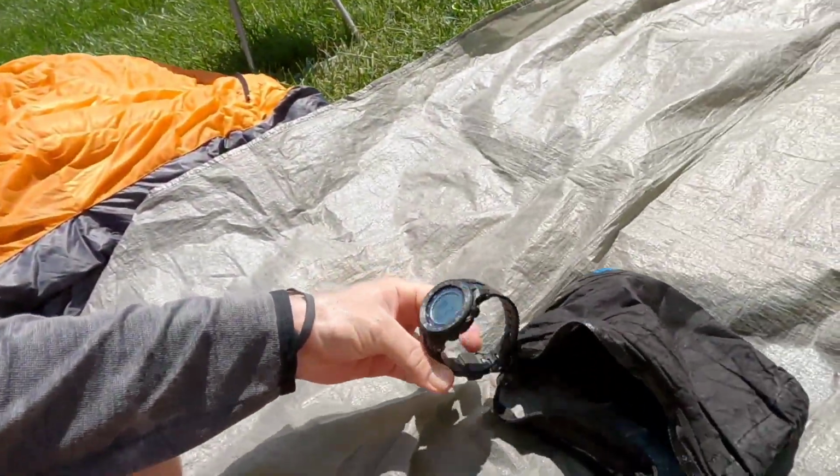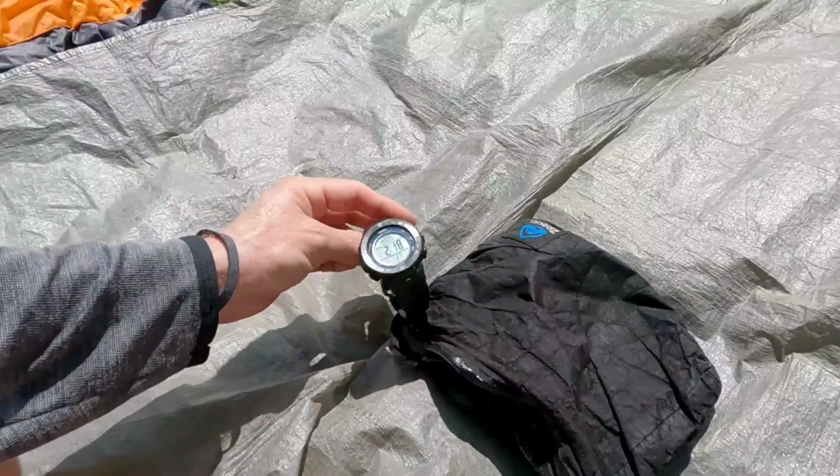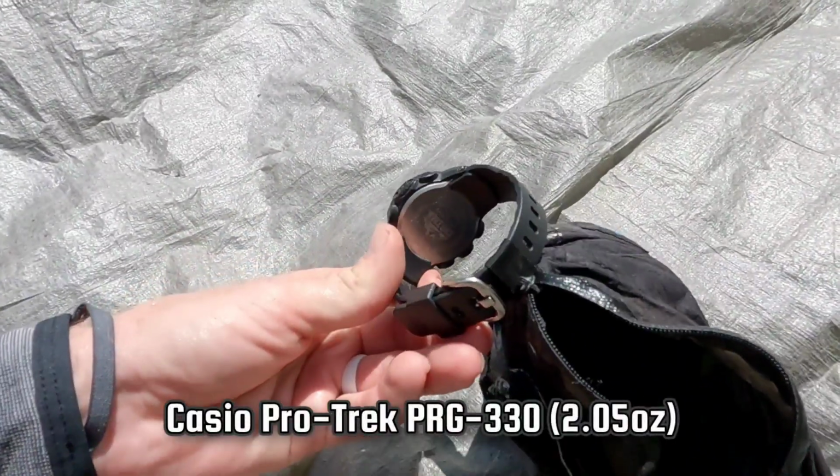So something else I did with my Z-Packs FUPA fanny pack is I kept my watch here, just run through one of the little loops.